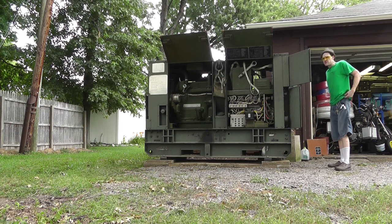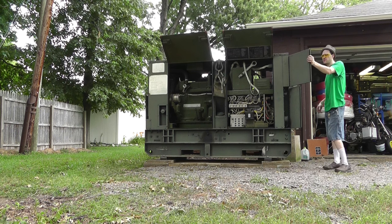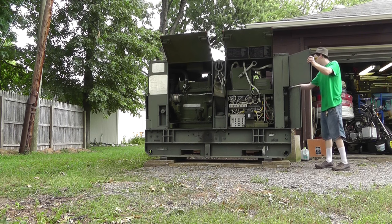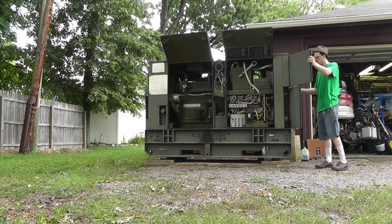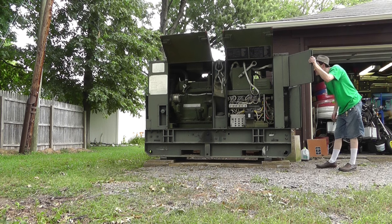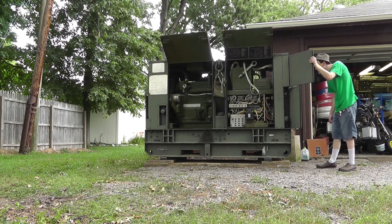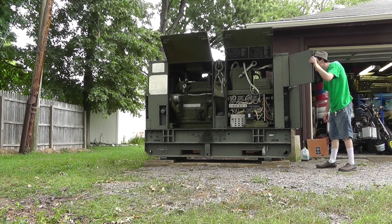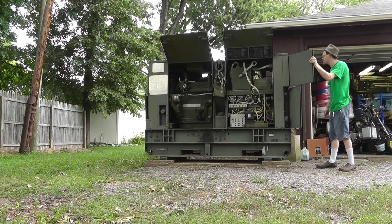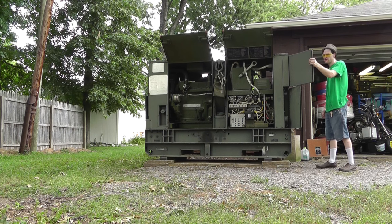Let's read the description. So I checked all the fluids were good. Checked the fuel level by placing the start run switch in the run position and the battle short switch in the on position. We got fuel. I hear it pumping. And a quarter tank. Oil pressure's up. All right.